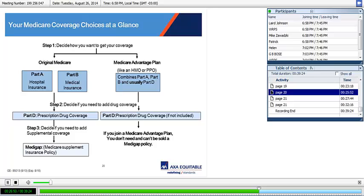Do I want to have that supplemental insurance policy to pay for such things as premiums, deductibles, and other services? If you go the Medicare Advantage route, it's really going to combine Part A, Part B, and Part D into one plan for you. And it's probably going to look like an HMO or a PPO.